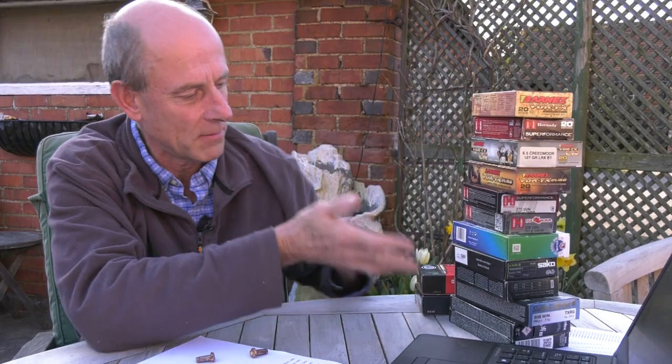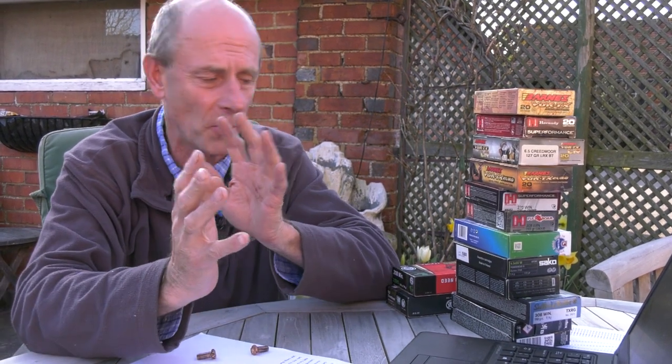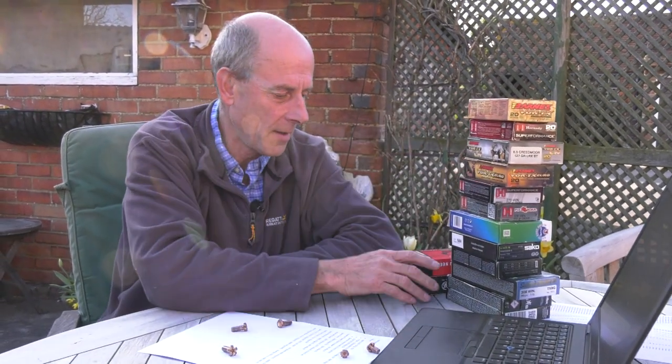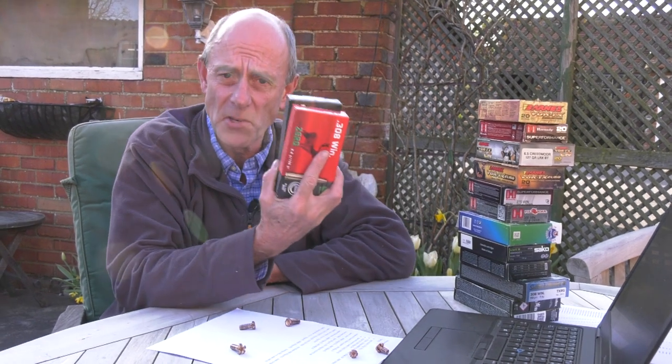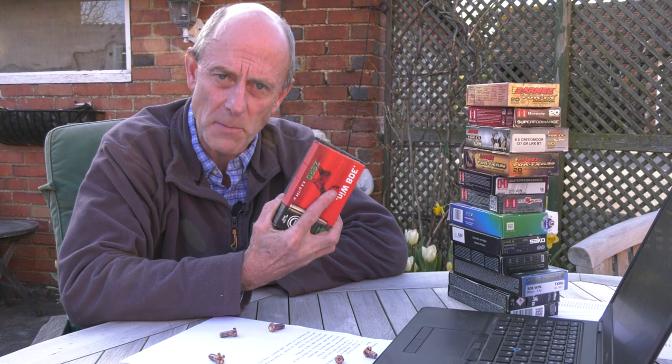What I've got here is all lead-free ammunition. And in a very simplistic way, I can divide it into probably two groups. This is pure copper, or copper compounds anyway, and I've got two down here which are tin. So that's basically the two differences at the moment. They're very, very different types of bullet.